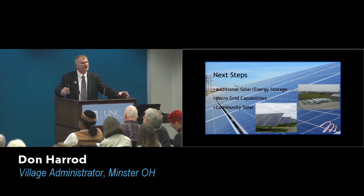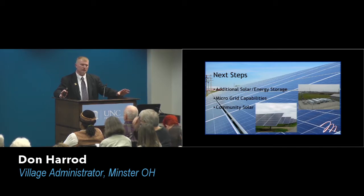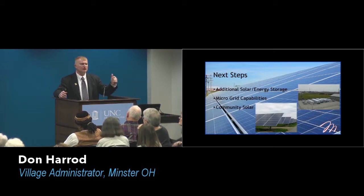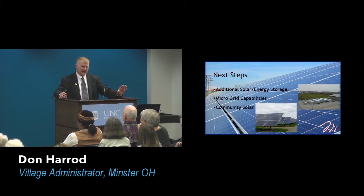We also want to look at creating a microgrid. We're at the right stages to do that, and to create a microgrid to be able to operate the whole village or a portion of the village on our own electricity if we lose our connection, what I call the connection to the outside world. We have solar, we have energy storage, we're putting in more. We have some small generators that we could utilize as well. So we want to create a microgrid in the future. We're actually talking with Half Moon Power about installing another 19 megawatts of energy storage onto the system to help us do that. So that's the Village Council's ultimate goal, to create that microgrid and increase that reliability to basically 100%.